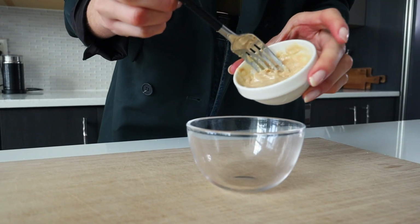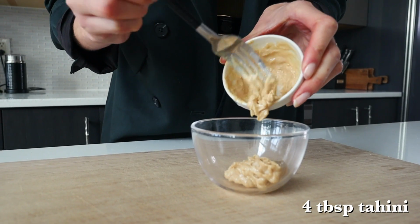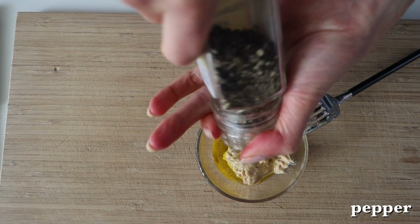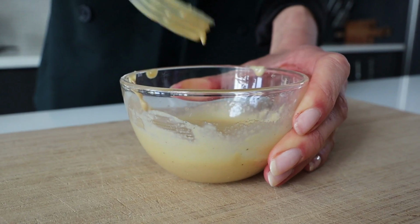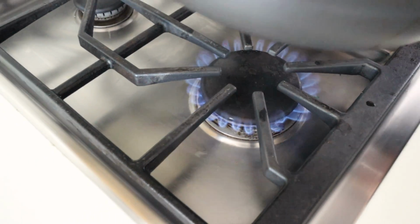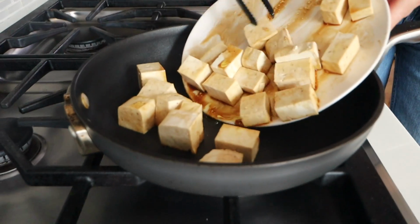In the meantime, we're going to make the dressing for the bowl. Add 4 tablespoons of tahini, 2 tablespoons of olive oil, a pinch of salt and some pepper and mix everything together. Then we're going to bake the tofu in a pan. Put the pan on high heat and bake the tofu until golden brown while you flip them around.